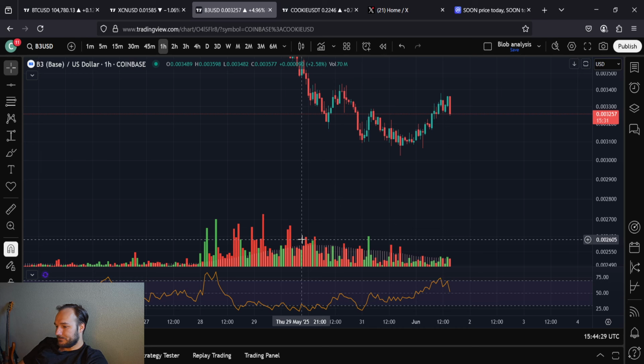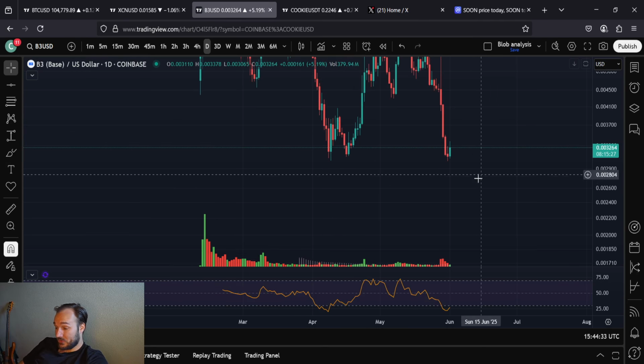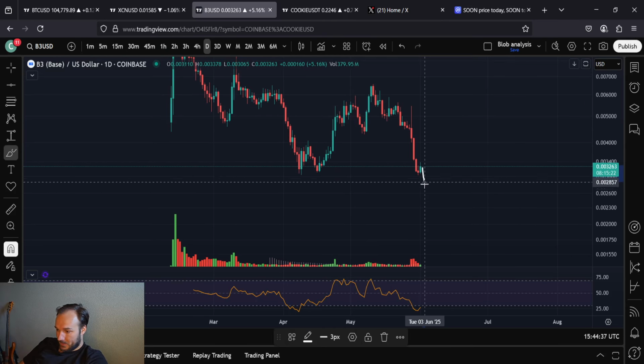So it is possible. Even if you do break out to new lows, even if you see a new all-time low and you don't get a double bottom here, it's possible to do that and still recover. Some kind of a fake out, slightly lower low, and then we recover. That's totally fine, so don't be worried about that.